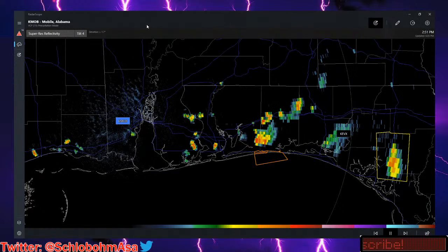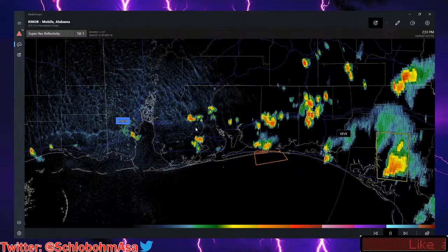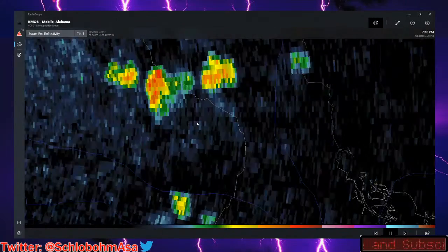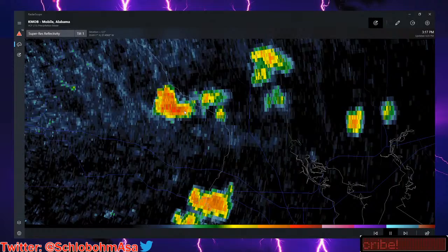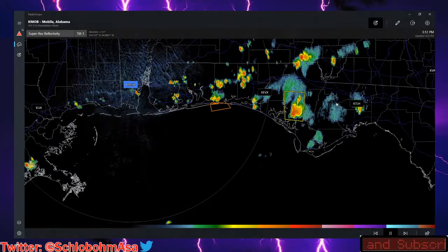Okay, let's go back to tilt one towards the ground level more. That thunderstorm's heading towards me right now. Hopefully it'll give me some good lightning videos that I can post.